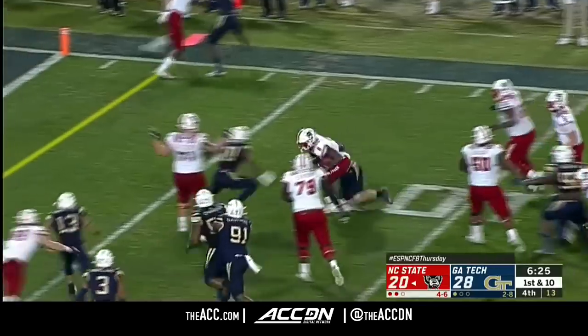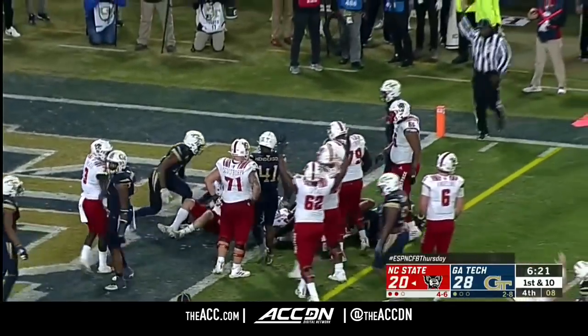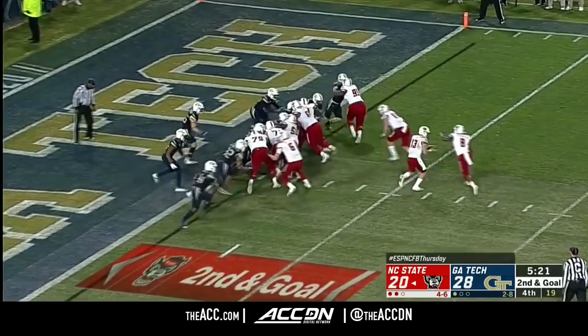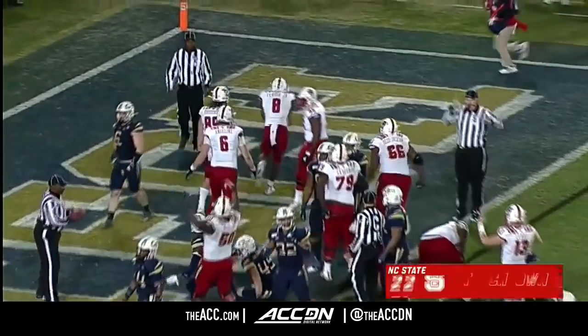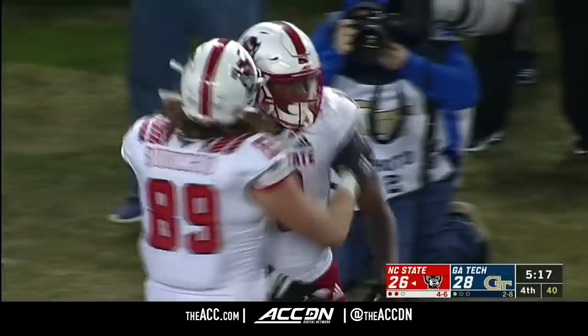Right back to him. Makes the cut. Still on his feet. Trying to pound forward. And he is just short. Devin Leary suddenly gets under center. I would expect the quarterback sneak. He'll hand it off to Person, who goes airborne, collided with as he heads past the goal line. And this is a two-point game with 5 minutes left.